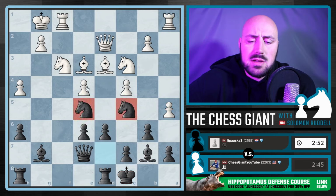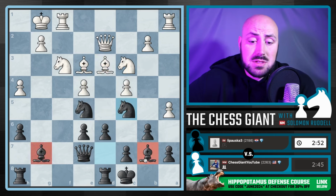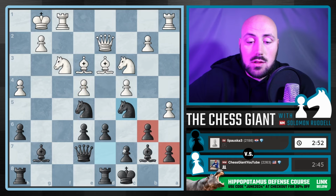Two very active minor pieces. All three of these guys are under a lot of pressure. The bishop's attacked twice. The pawn on c4 is attacked. The pawn on e4 is attacked twice as well. And yeah, we just have two bishops slicing and dicing. In terms of activity, I think our bishops are better than theirs, and I think our knights are better than theirs. On top of that, our pawn structure is much more solid, right?